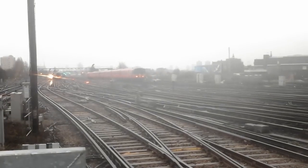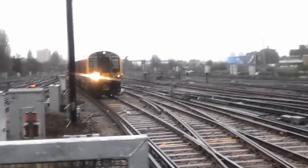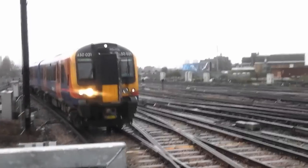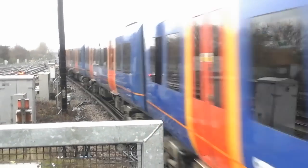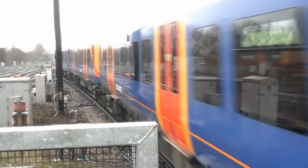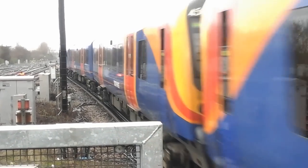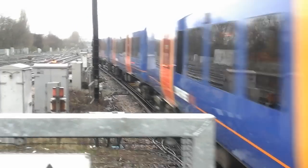Alright, so I have to get this camera wiped at work. Right then, now 450021 is coming in. There's a 377 also that goes away. Let's go to Hounslow. Bringing with it 090. As 450001 now departs the Southwest train service bound for London Waterloo.